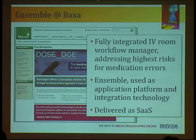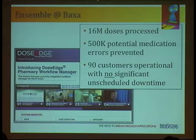So it's not a rush through faster, but in fact, do the work, stop, validate that all the appropriate checks have been done, and then proceed. And that's built in to Dose Edge, that checklisting process, that pausing and review process. And therefore, this embodies best medical practices for IV dispensing.